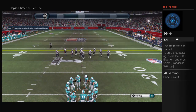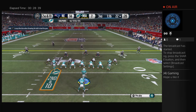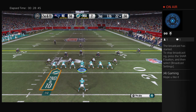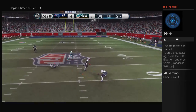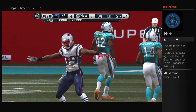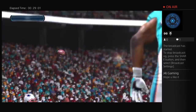This will be 2nd down. Miller's in the backfield. Single back set. Play fake. Browner's in on the coverage and forces the incompletion. That time the defender was in excellent position. He jumps up and knocks the ball down.